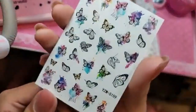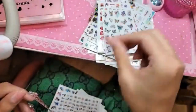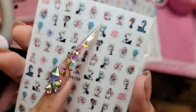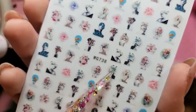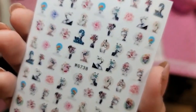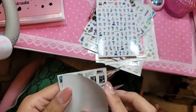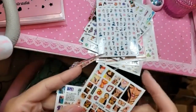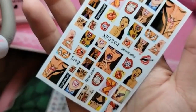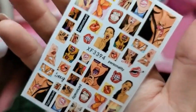Butterfly shadows, so you can layer these on top of any color you want. This is also like that really fun, like silhouettes and pictures with flowers, but really small, so that way you can fit it on a smaller phalange. Some more cheeky ones. This one is called Personality. What do you guys think? So sexy, right?